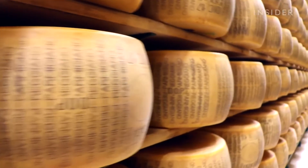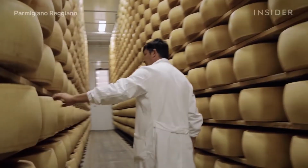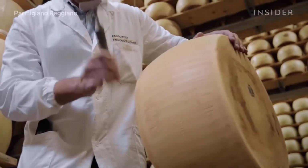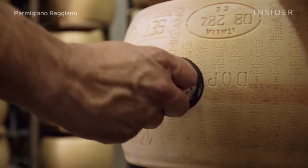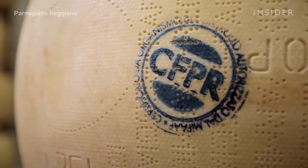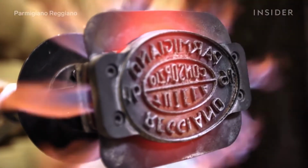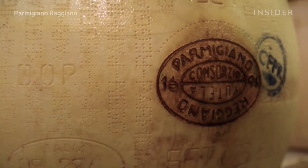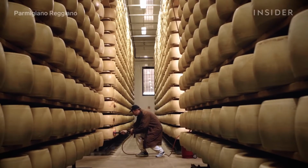Wheels remain relatively untouched for 1 year. After that, a master grader will inspect them and brand them. The average maturation is 2 years, but some wheels are aged as long as 10 years to achieve a stronger, nuttier taste.